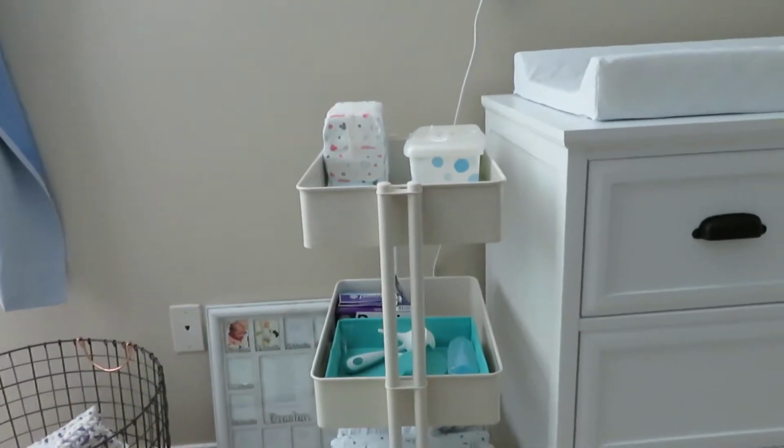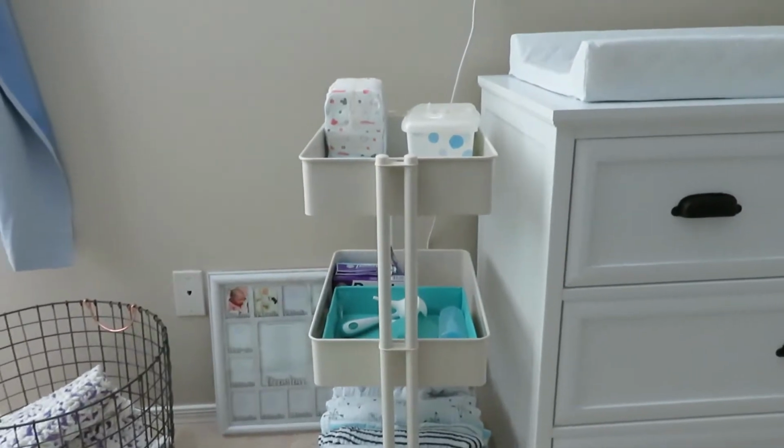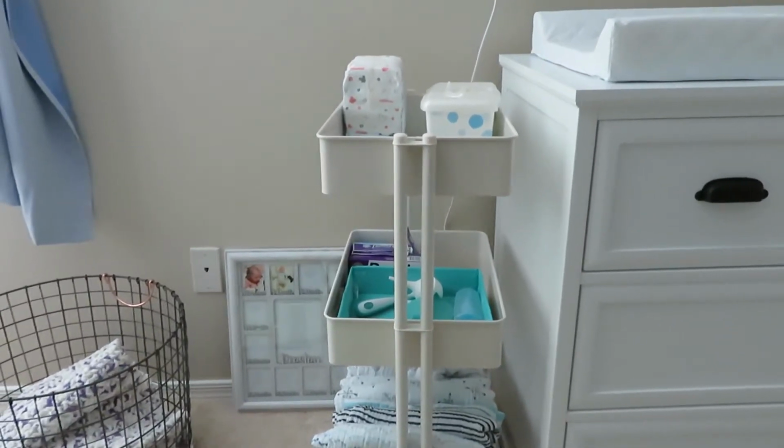Another thing that's technically not baby related, but we have been using it for baby and I wanted to talk about it, is this wheeled cart that we got at Michael's. So this is a cart that I know I have a separate one downstairs that I've been using in the office.